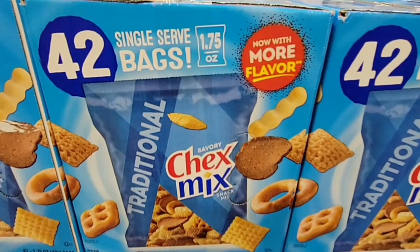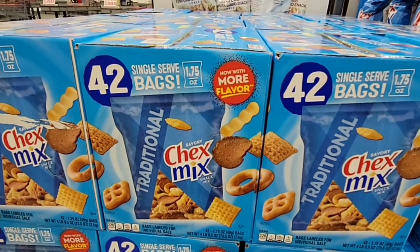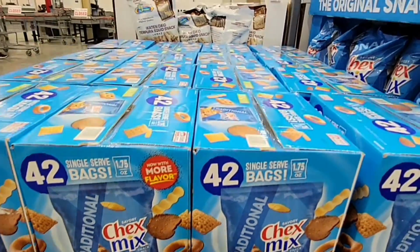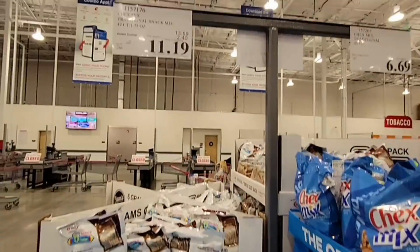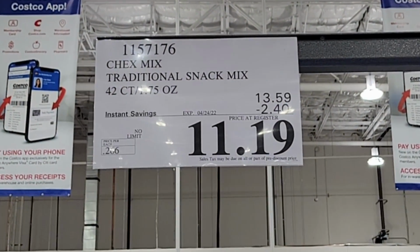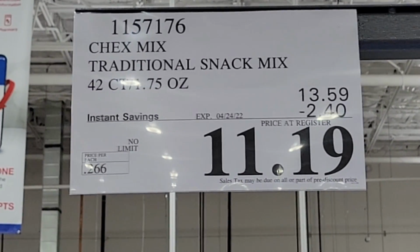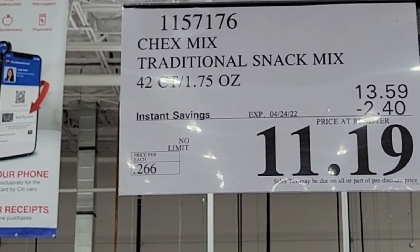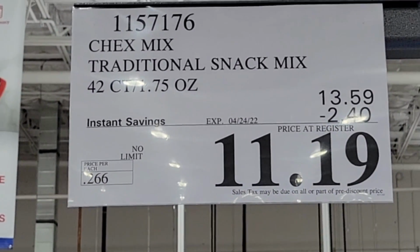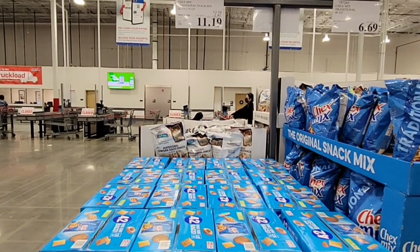Now, here's another little sale, these single-serve bags, this is a Chex Mix. This is really tasty. It's really salty in my opinion, so it does make my mouth raw. $11.19. However, this is like 25 cents a bag, or 26 cents a bag, but if you like these, or if you're feeding a bunch of kids, that is actually a really good price.